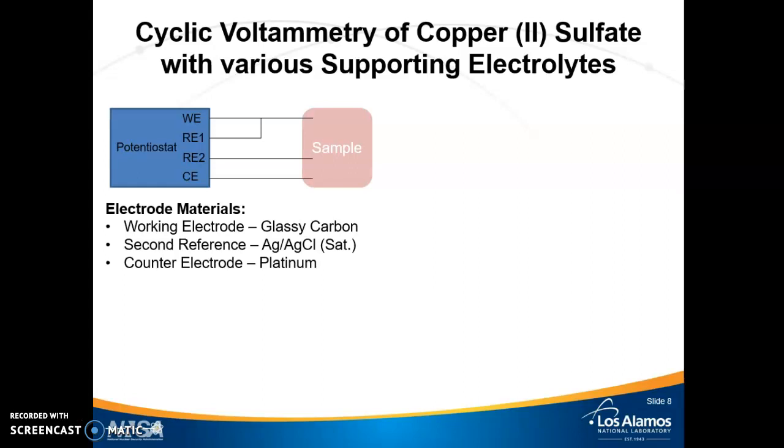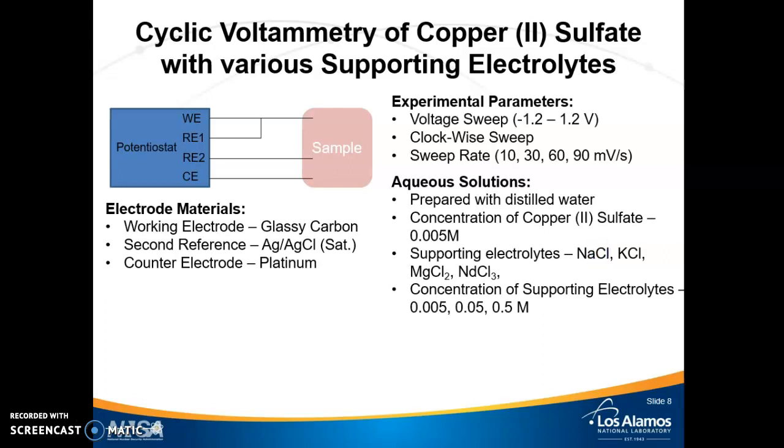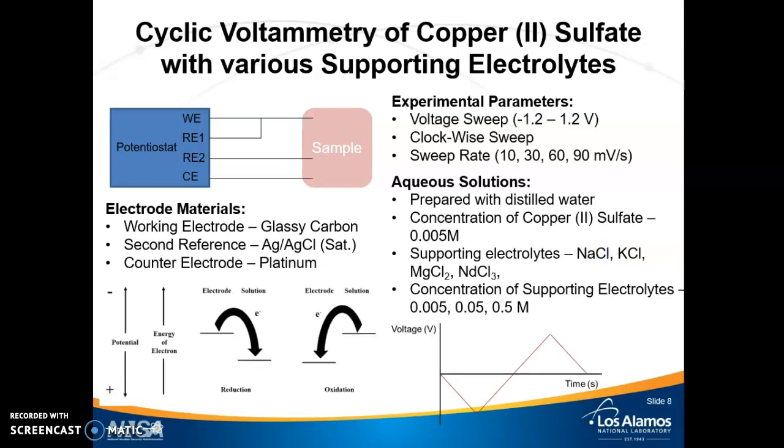The solutions are prepared with distilled water and 0.005 mole copper chloride. Various concentrations of supporting electrolyte are added and the voltage is swept from negative 1.2 to positive 1.2 in a clockwise fashion, which causes the copper to be adsorbed and reduced and oxidized on the surface of the working electrode. If the supporting electrolytes affect the adsorption process in a way that is ion specific, we hope to observe its behavior.